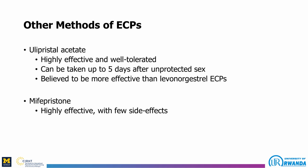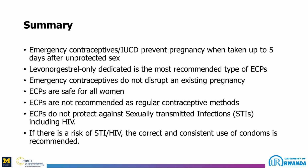We also have two other methods of emergency contraception which are not very common. We have a newer method using ulipristal acetate. It's usually highly effective and well tolerated and can be taken up to 5 days after unprotected sex. In most studies it is shown to be more effective than progestin-based emergency contraceptive pills. And we also have the fourth option of mifepristone, which is highly effective and has fewer side effects.